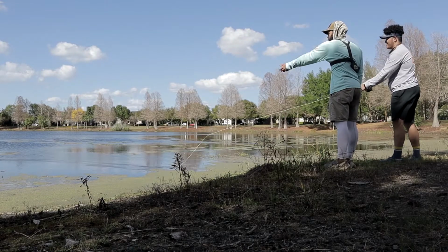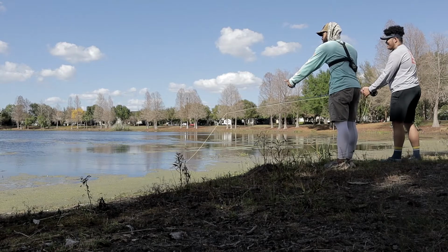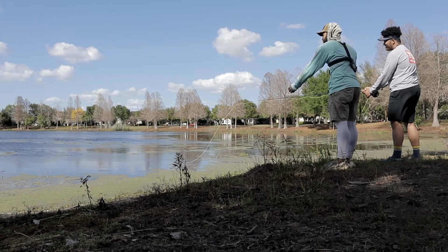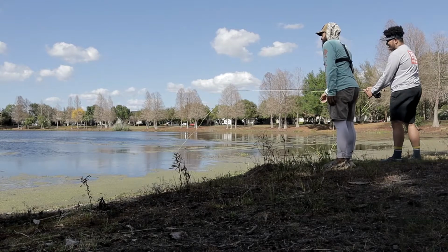So the plan kind of changed, not really though. We went to the spot that I said we were going to go to. We hit the two beds that I was aware of that I've been to in the past week, looked at them. They were pretty active then, but this day, unfortunately, they just weren't that active.